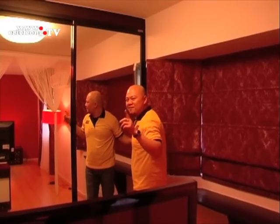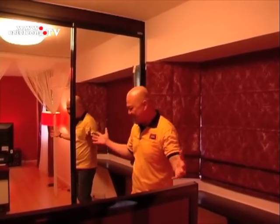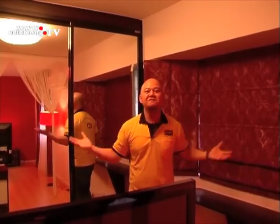Always remember, in interior design, mirror can double the space. So on this side, we double out the space so it will look very spacious.